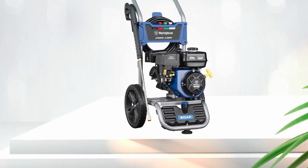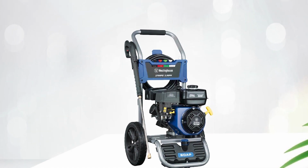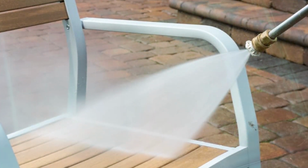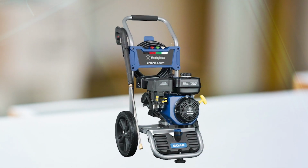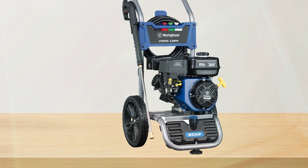The spray gun can be fitted with one of 4 quick-connect nozzles, 1 for soap delivery and 3 for different spray patterns. It connects to the pump via 25 feet of abrasion-resistant hose. At half a gallon, the detergent tank is big enough to tackle large areas without frequent refills. A weight of 63 pounds combined with 12-inch wheels also makes it very maneuverable.